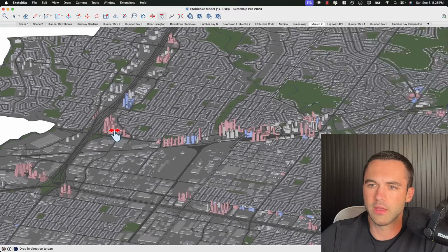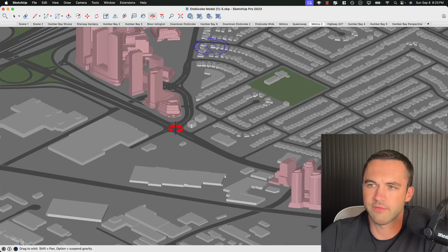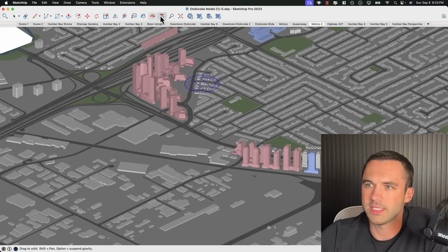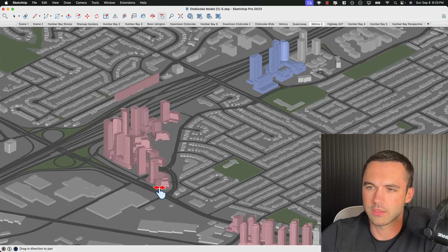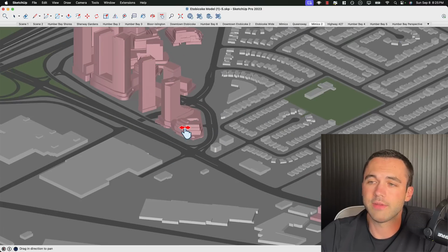So the current big boy launch is the Clove. This one's coming up. I can't remember the launch date, but it's this fall market. You've probably seen the ads for it and the emails go out. It's over at Cloverdale Mall, right here. And we're being told $1,100 a square foot.